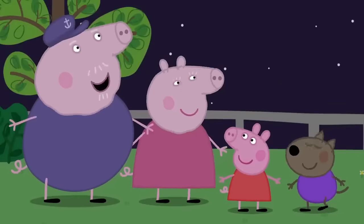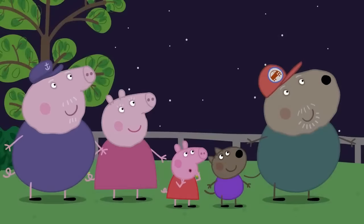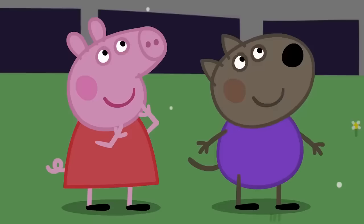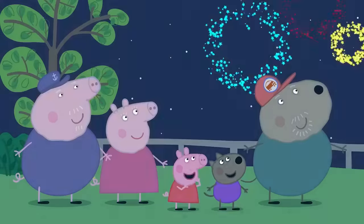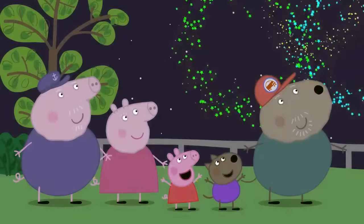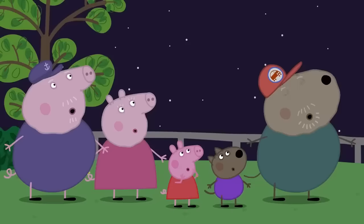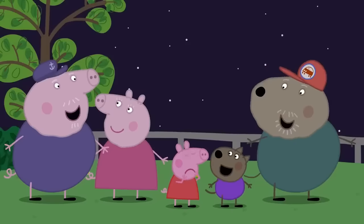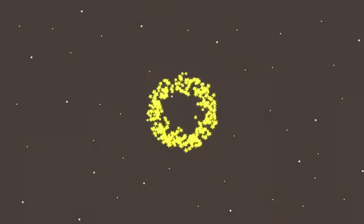Now we all can enjoy how nice the fireworks look. There's so many colours. Red and blue. And green. Oh, and yellow. Peppa is having lots of fun watching the fireworks. And now it's time for the big fireworks. Hold on to your hats, everyone! Bigger? Does that mean louder?